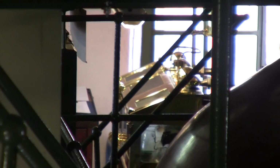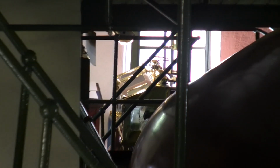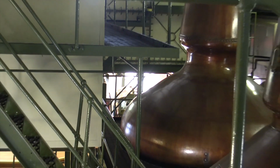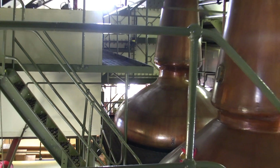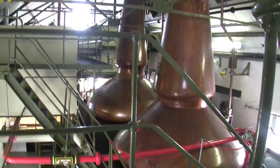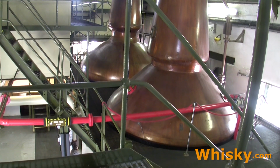In the distance you can already see the spirit safe. It is being used to measure the alcohol content and also used to regulate between the foreshots, the hard piece that is being used to make the whiskey, and all the low wines that are not suitable for the whiskey.